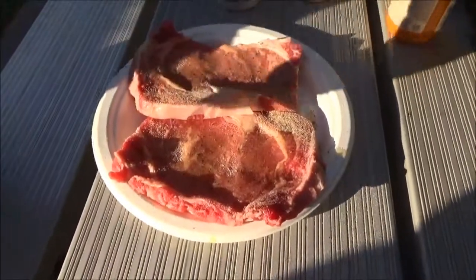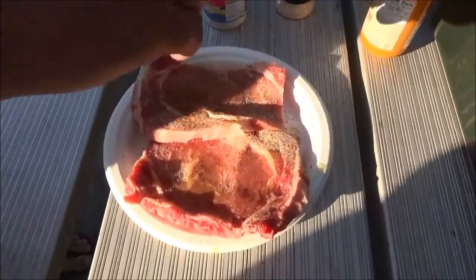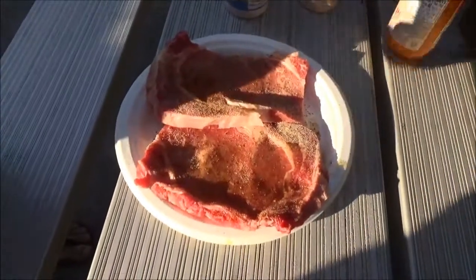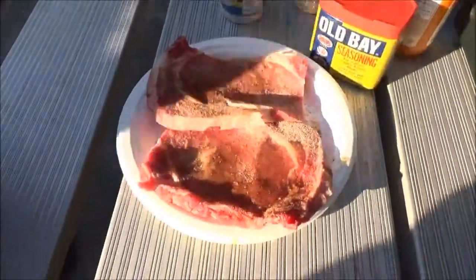Well, something like that. And once again, the theme of this trip so far is how versatile freaking Old Bay is. So we're gonna Old Bay that up. I'm gonna let those just sit there for a bit. We're just gonna have some steak, potatoes, and we'll chop up a salad.